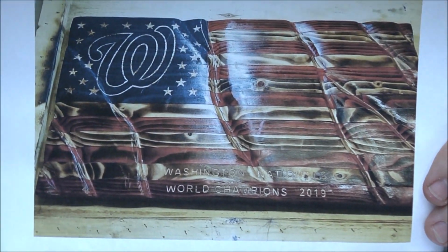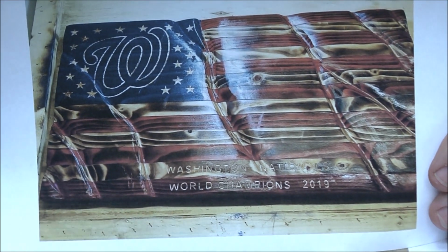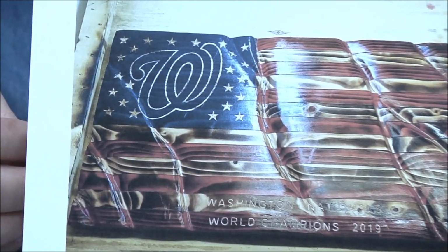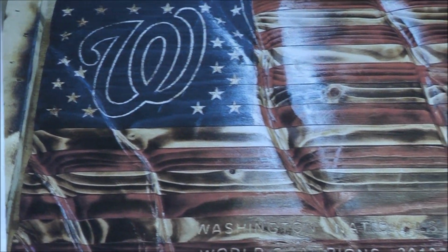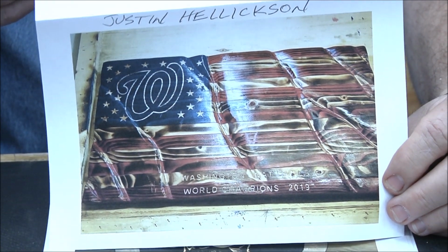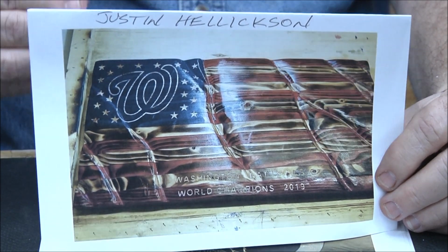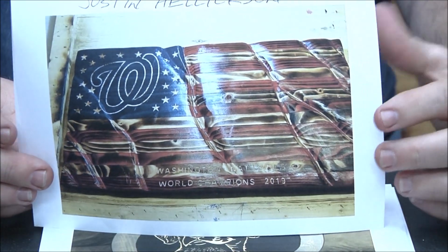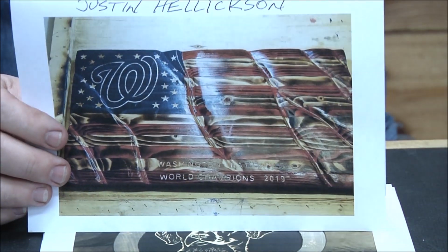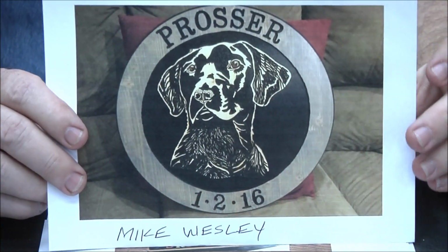Justin Hellickson. So this was in tribute to the Washington Nationals, who are world champs now. That's one of those power carved. Yeah, Justin makes a lot of these. Justin is great at these waving flags, basically. But Justin's cousin actually pitches for the Nats. So congratulations to the Washington Nationals, world champs. So great job, Justin.